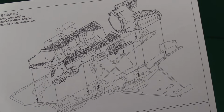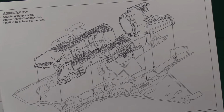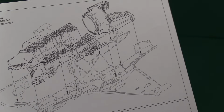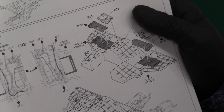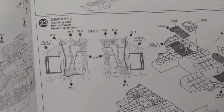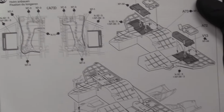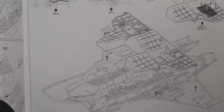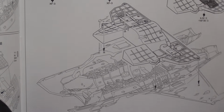Then you've got the weapons bays inserted into the top fuselage, along with your engine bell assembly. And then we've got the main spar, the wing spar, and again a lot of painting details that are going to have to go in here. And the spar, I promise you, the fit of this is just click fit like Bandai. It's just going to drop in there without any problems at all.